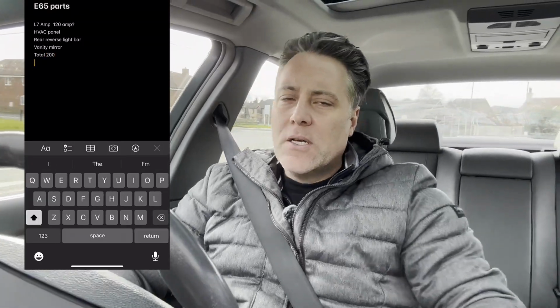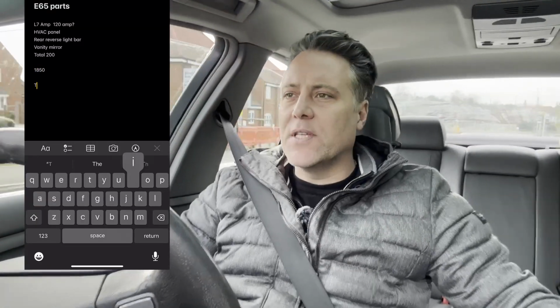So far, cost-wise, it hasn't cost me anything, but if I was to put a cost on the bits that I've supplied, the amp, HVAC panel, rear light, reverse light panel, mirror, so about 120 for the amp, let's call it 250 quid in parts. Giving myself a generous discount of £200. The car cost 1,650 delivered from Manchester, so we're at 1,850. Bit of elbow grease, polishing a few bits up, and obviously not paying myself for that time.